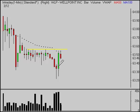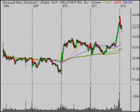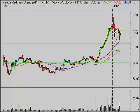So you can see initially it ran right up to the volume weighted average price. It's pulling back. Now we want to see this volume weighted average price flatten out and then see the price get above that. That would really be a nice scenario for this stock to continue higher on the bigger trends, that is the time frames such as this 10-minute time frame and the 5-minute time frame. So we've been focusing here on just this 2-minute time frame.